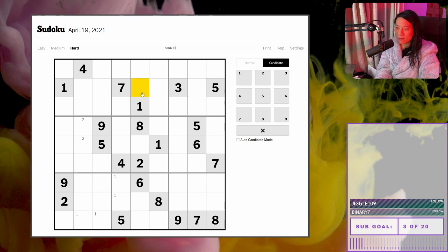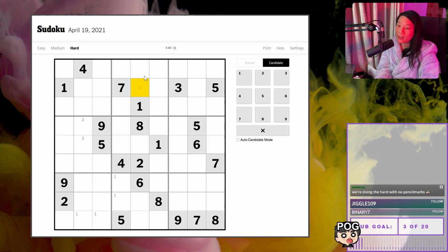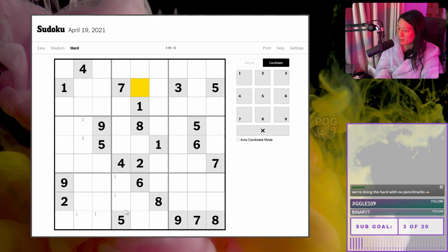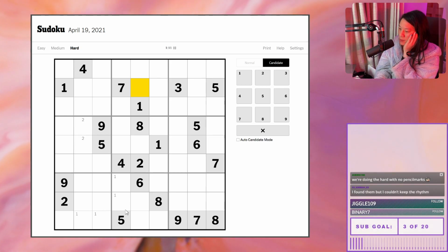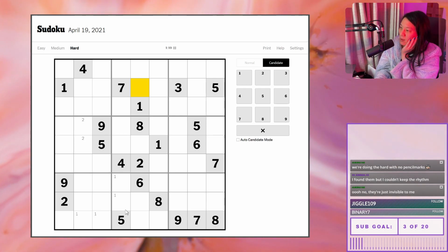So 1, 2, 3, 5, 6, 7, 8. So I'm missing 4 and 9 now. That is annoying because I wanted a 4 and 9. I wanted a naked single here. We're doing the hard... no, we are doing pencil markings. I am definitely putting pencil markings in because if I don't, they may be just a bit light.